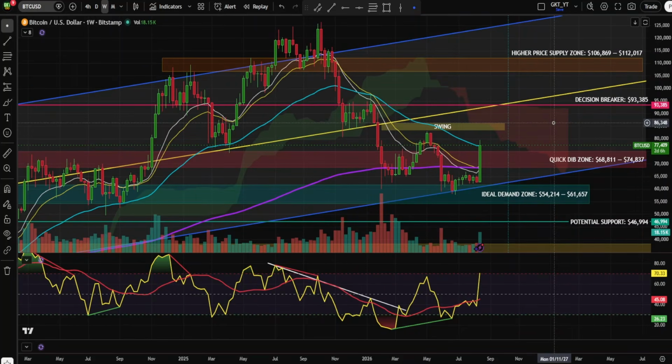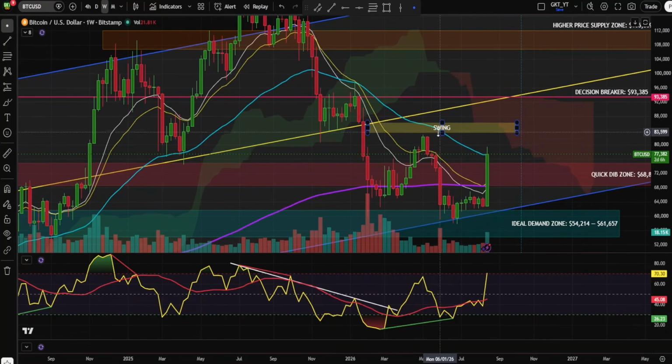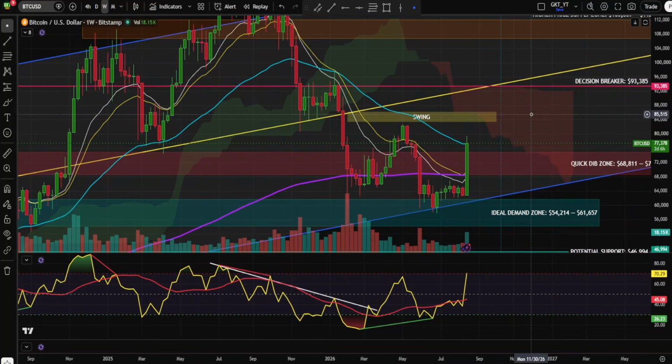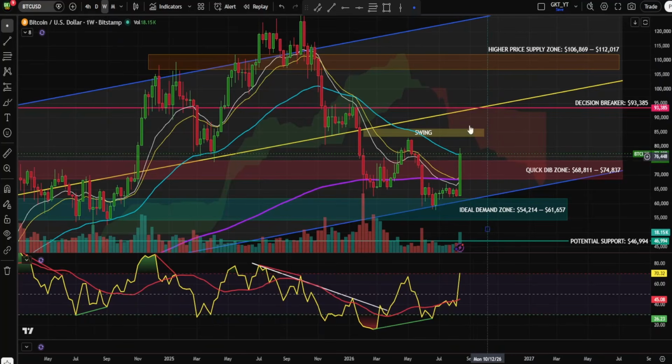But all that being said, if Bitcoin continues with this volume and we get to this golden rebalance zone like I expect it to, that would form a higher high from this point, and that would invalidate this hidden bearish divergence, guys, and that could be what we need to see the start of an uptrend. So the main factors to watch, very simple, guys, not a complicated chart, very basic trend channel, ideal demand zone. Keep an eye on the volume profile.